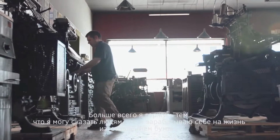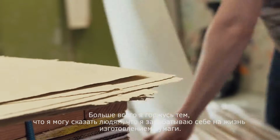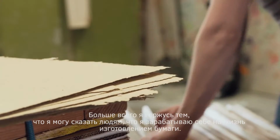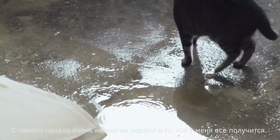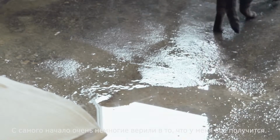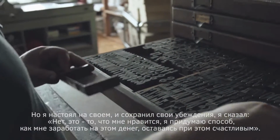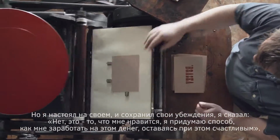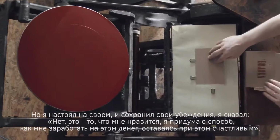The thing that makes me the most proud and that I'm the most excited about is to tell people that I make a living making paper. From day one, there was very few people that believed that this would actually happen. And I persevered, I stayed with my convictions and said, no, I love this. I'm gonna figure out a way to make money and figure out a way to stay happy doing it.